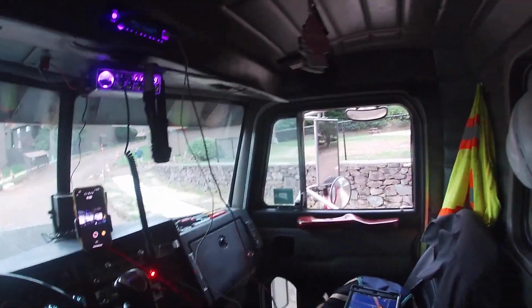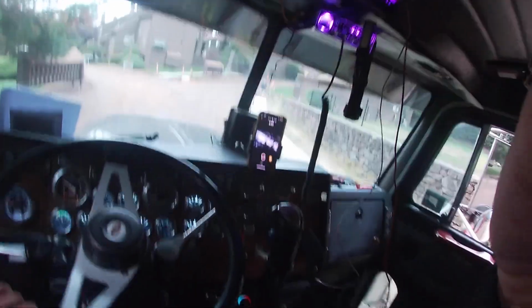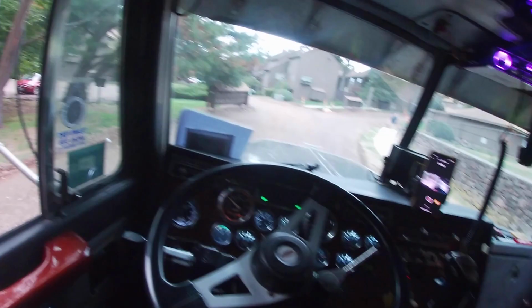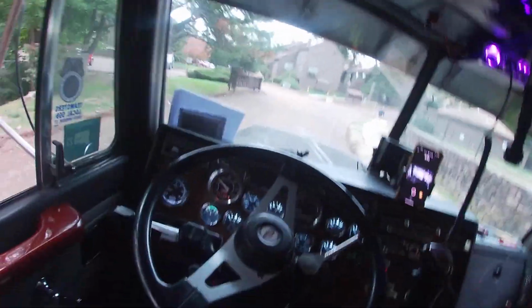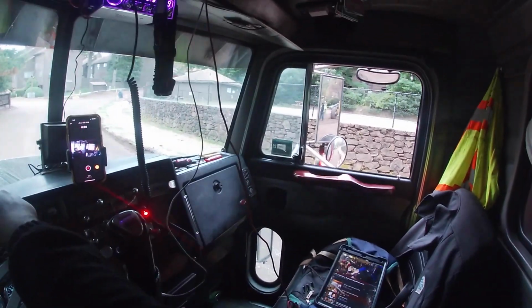I don't know how well you guys can see that other mirror or how well you can even see this mirror, but I hope it's a good enough view for you guys. I don't know why I feel like the GoPro is so crooked. That's why I keep having to open up this one right here. He said stay right in the middle.